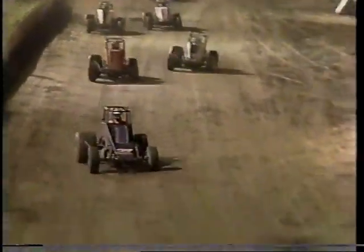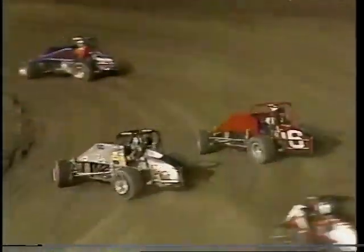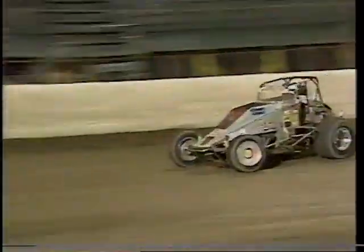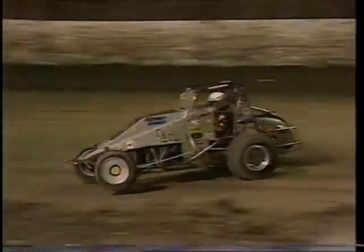Back to racing. Louis Mann gets a tremendous jump at the start and has already pulled several car lengths over the second place, driven by Jim Mohan. A battle for second. That was Tony Elliott trying to move around, but unable to.